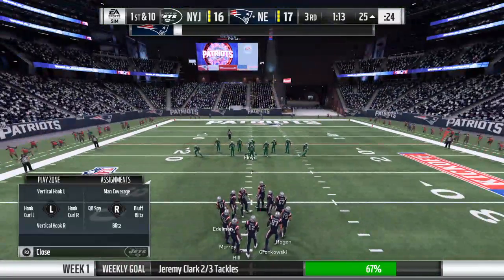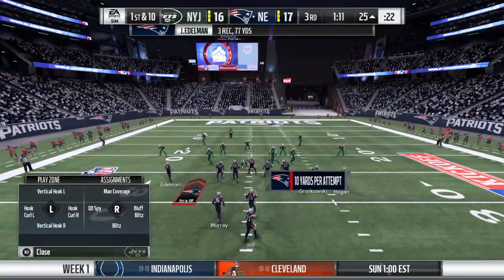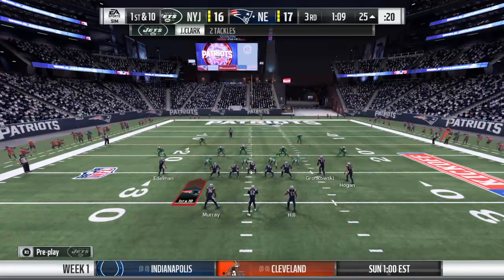42 yards. I've got to make sure that I don't take Tom Brady's greatness for granted, that we make it routine. How about that throw right there?